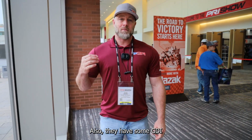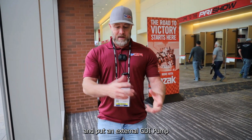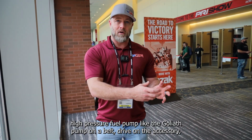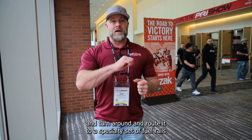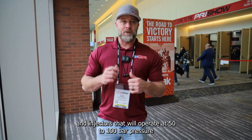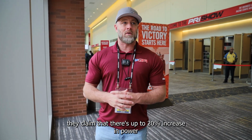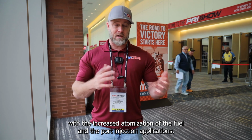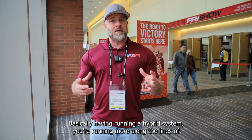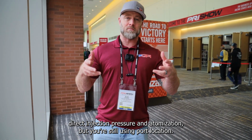Also, they have some GDI conversion kits to take port injected vehicles and put an external GDI pump, a high pressure fuel pump like the Goliath pump, on a belt drive on the accessory drive somewhere on the engine, and route that to a specialty set of fuel rails and injectors that will operate at 50 to 100 bar pressure instead of your typical 5 bar pressure. They claim there's up to 20% increase in power with the increased atomization of the fuel in port injection applications. Basically, running a hybrid system, you're running more along the lines of direct injection pressure and atomization, but you're still using port location.